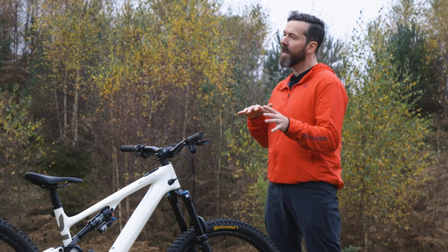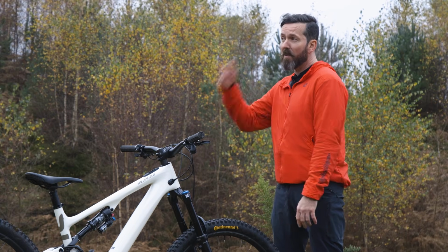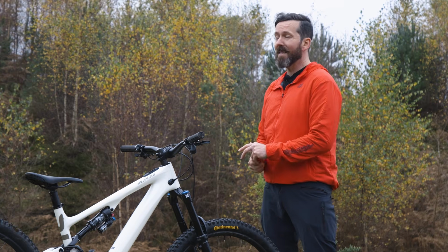And what's really interesting, Danny, about this bike is, although it's the lightest bike on test, Specialized has really nailed the kind of stiffness to flex on it. It's not flimsy. Yeah. Like there's a bike we're going to get to a bit later, which is a really good bike, but it's really flexy. But nor is it harsh either.